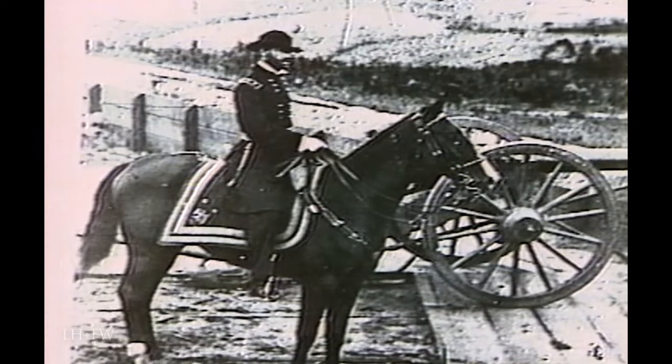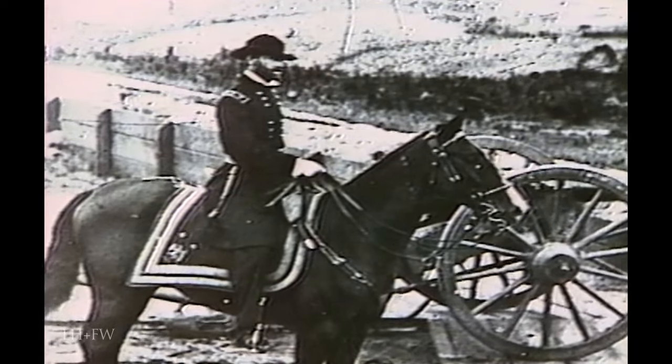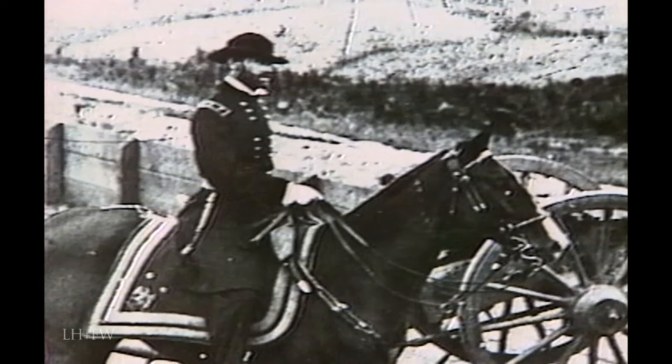The Cyclorama program will begin in a few minutes, but there are some introductory notes we should give first. The Battle of Atlanta took place during the last full year of the Civil War. To see the story in its proper perspective, let's describe a few of the events that led up to the capture of Georgia's most important city.